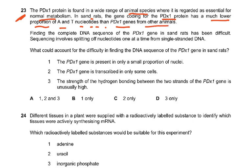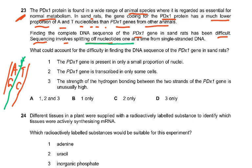Finding the complete DNA sequence of the PDX1 gene in sand rats has been difficult. Sequencing involves splitting of nucleotides. So we have got A, we've got T on this side, we've got G on this side, C on this side. So it is difficult to split it. Sequencing involves splitting of nucleotides one at a time from a single-stranded DNA. First you've got to do it, then you've got to cut each one of these from a single-stranded DNA.